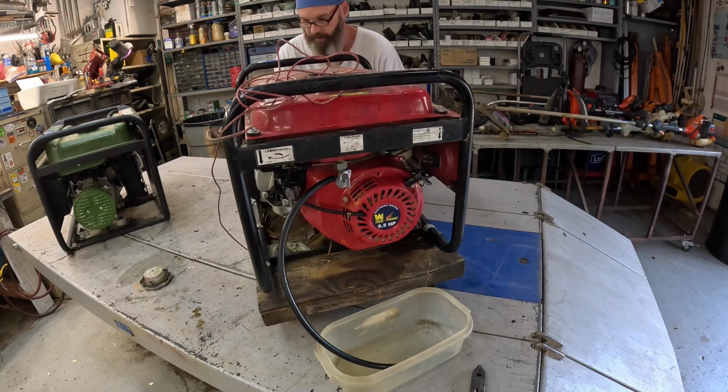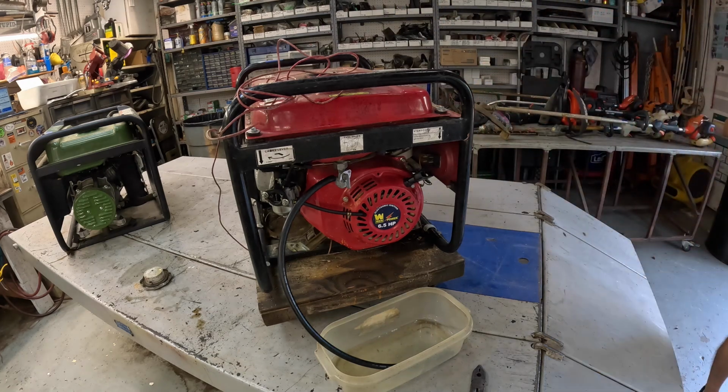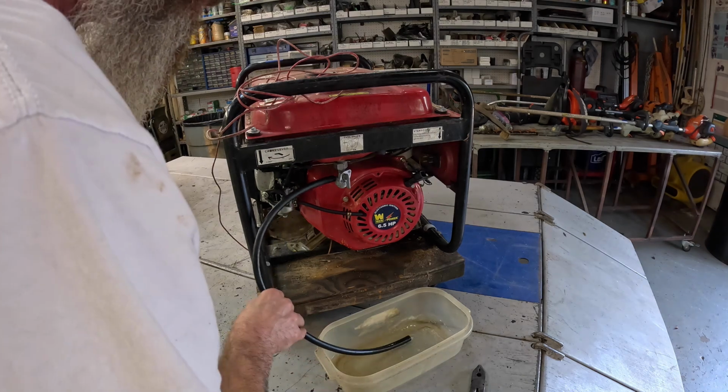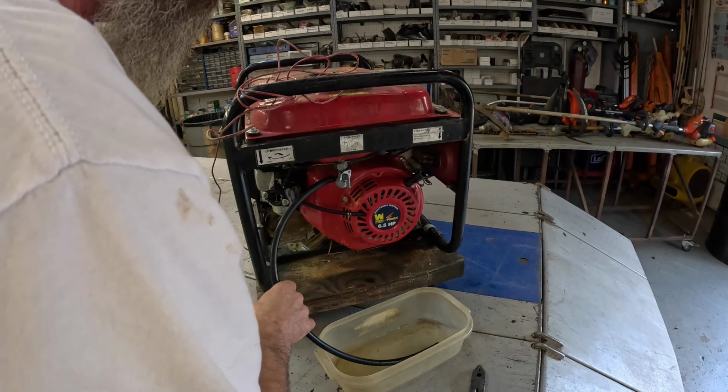Hi-ya! Yeah, I walked back here and touched that muffler and did not realize it was pretty warm. Just a draining.